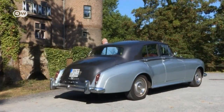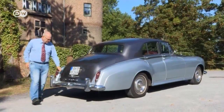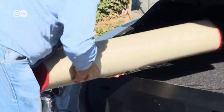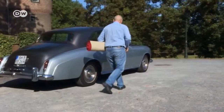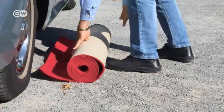Manfred Büschel is also happy to share that experience with others. And for really special occasions, he has something stowed away in the trunk, a red carpet. That's enough to make anyone feel like a VIP. Little details like this give the car a character all of its own. One trip really stands out in Manfred's mind.